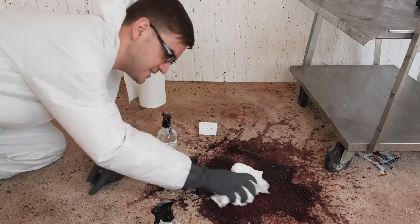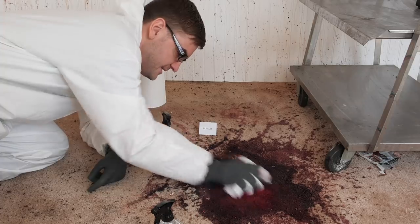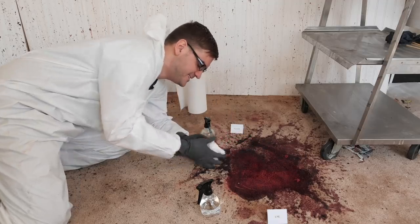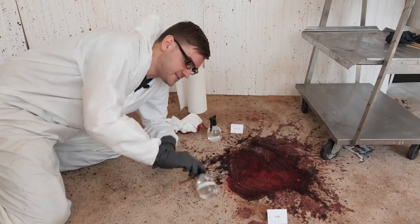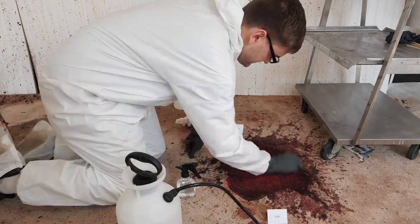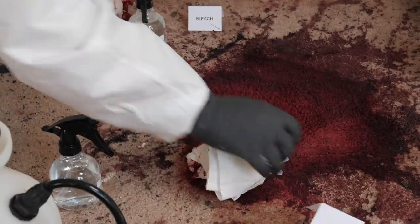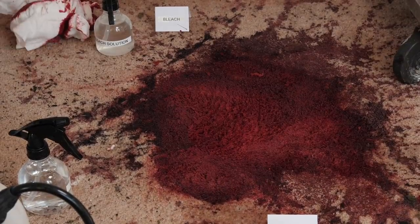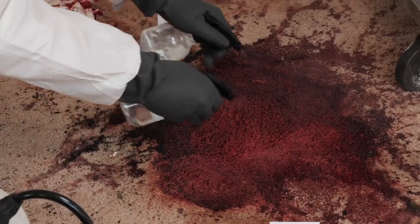First, I'm gonna try and remove as much excess blood as I can. It's still a little wet. Starting to harden up. This is gonna be a challenge. So I got some lye, and I got some bleach. Let's see how well I can get this to come out. So we're supposed to dab. Dab, don't smear. This might be a lost cause, but see what we can do.